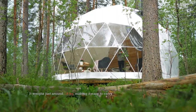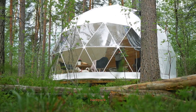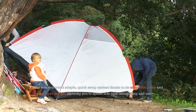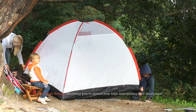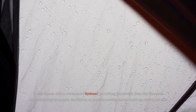It weighs just around 1.8 kilograms, making it easy to carry without adding extra bulk to your backpack. The tent features a simple, quick setup system thanks to its aluminum poles and convenient design, allowing you to spend less time assembling and more time enjoying your surroundings. It also comes with a waterproof fly sheet, providing protection from the elements while allowing for ample ventilation to prevent condensation build-up inside the tent.